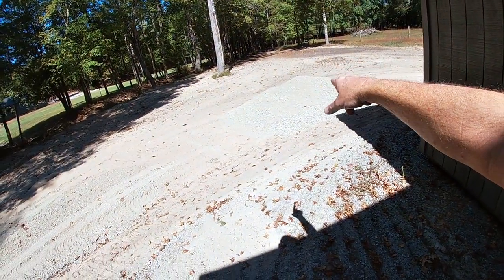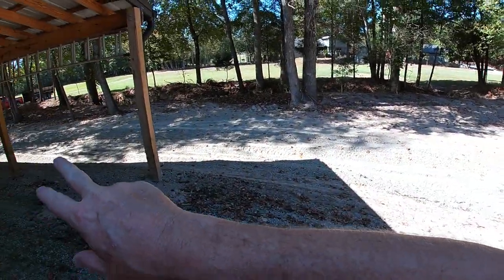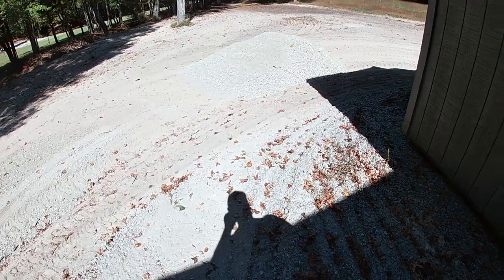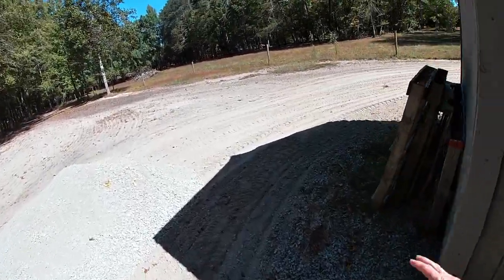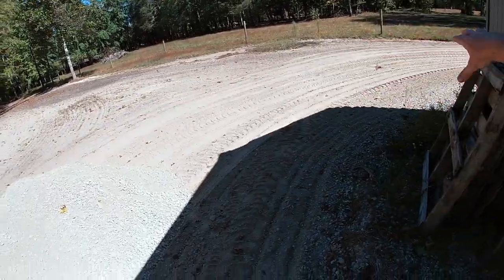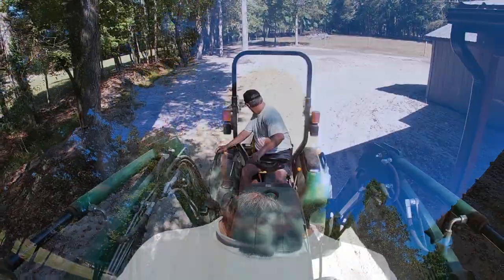Well, okay guys, right here, this is load number one for today, load number three total. I'm gonna grab the tractor and go ahead and work this down, and then I will bring the truck and trailer around and make another dump, and I'm just gonna keep working this all the way around with gravel. So let me get on the tractor and let's spread some gravel.